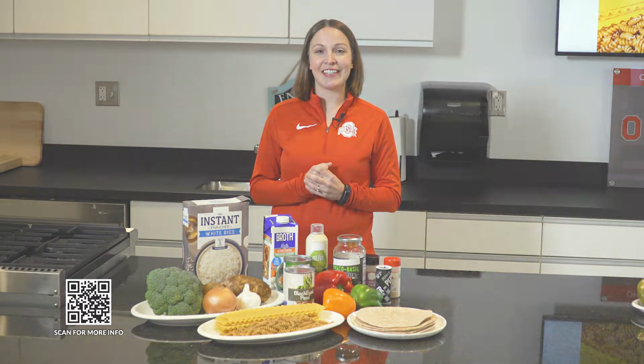Do you ever have one of those days where you just don't know what to make for dinner? If you have a well-stocked pantry, you don't have to worry. Let's do some cupboard cooking on Extension Today.